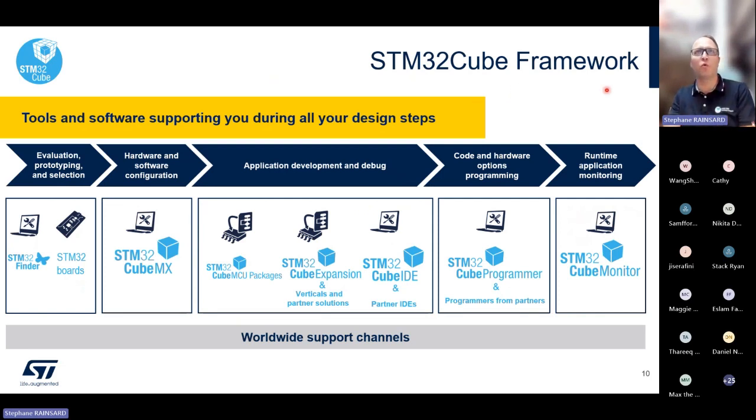As part of the Cube framework, this is the typical design pattern where we go for evaluation and prototyping. That's where we have tools to help you find the STM32 or the partner boards. I mentioned it just now. And then we have STM32CubeMX. STM32CubeMX is really at the center of the ecosystem, where we have the possibility to do a lot of the configuration. We can expand it. We're going to see it afterwards. And that is a tool that is really supporting the customer on the design steps.